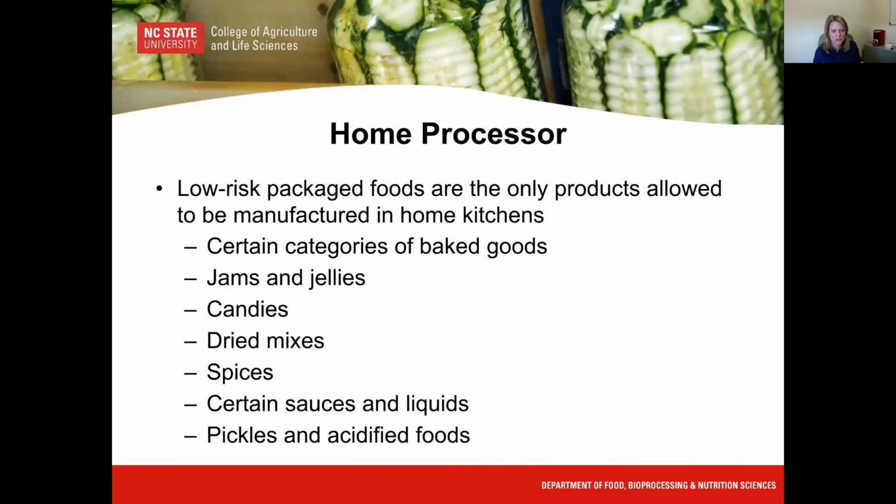low-risk packaged foods. Examples of that, and this is according to NCDA's website, include certain categories of baked goods, for example, like a loaf of bread, jams and jellies, candies, dried mixes, spices, certain sauces and liquids, and pickles and acidified foods. But it's important to remember, just exactly what Currey was just talking about, that specific foods are going to be tied or associated with specific regulations. So just because we categorize this as a low-risk food, such as pickles and acidified foods, know that that is associated with a specific regulation.